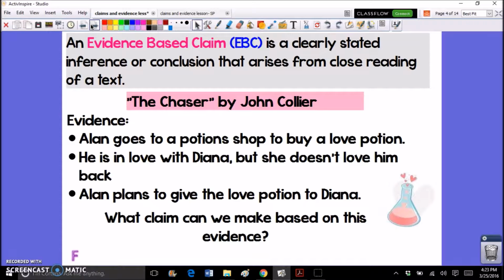I also know that a significant detail is that he's in love with Diana, but she doesn't love him back, and that Alan plans to give the love potion to Diana. Based on this evidence, what is a claim that I can make, a conclusion I can draw?